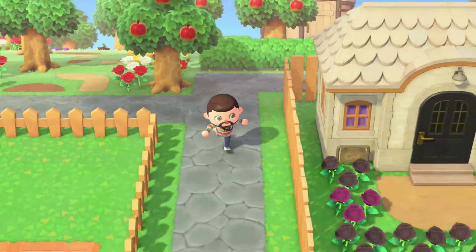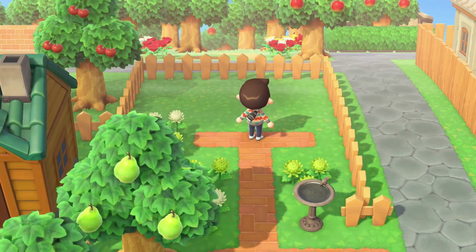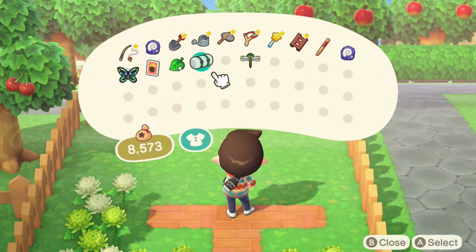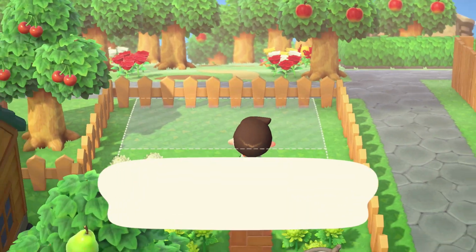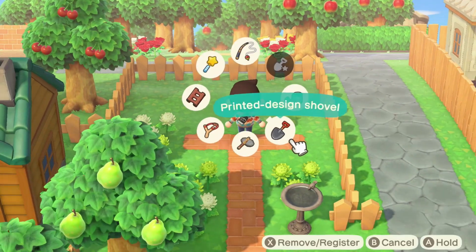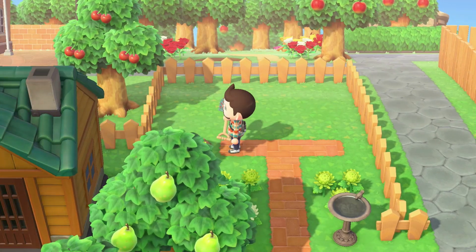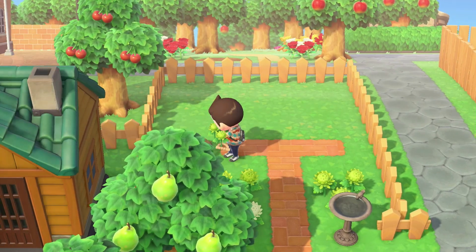Alright, so we're gonna pop Celia's house down here. Like I said, I've already pre-decorated. It's not a lot. She's a white eagle. Ooh, that's not where I want it to go. She's a white eagle with green highlights. So I'm just like, let's use white and green chrysanthemums. Makes sense.